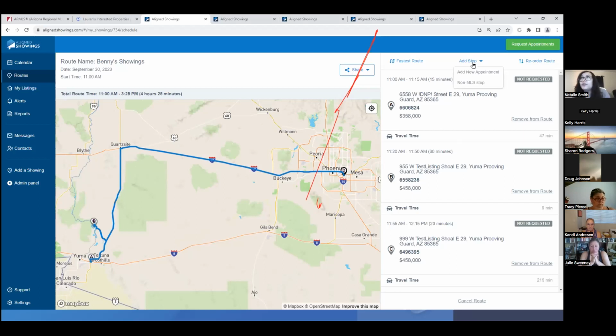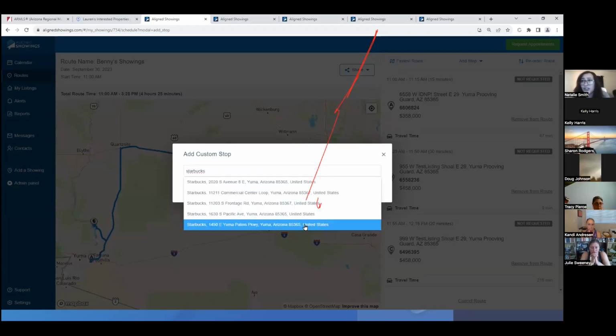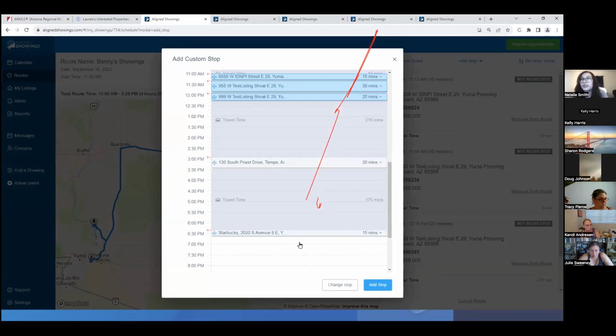Now, you'll also see that if I add a stop and do a non-MLS, I love within aligned showings, if I type in Starbucks, I don't have to know an address of a Starbucks. It's going to pull up Starbucks that are along this route. So it's not going to pull up a Starbucks in Peoria. It's going to pull up something that's already on my route. I don't have to think about the address of where we're stopping for lunch. I just need to know what it's called.